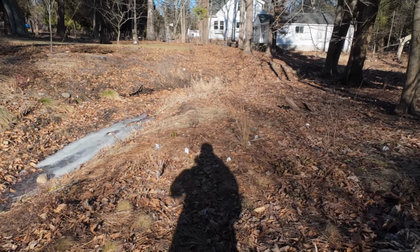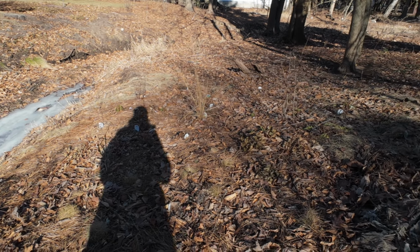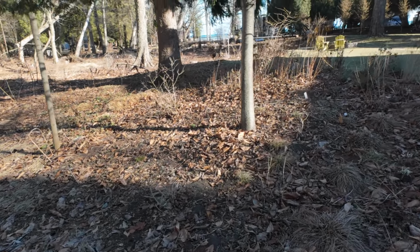Here's this new area that I planted. I mulched this pretty heavily, so it's pretty hard to tell where there's a plant and where there's not.